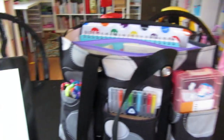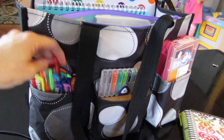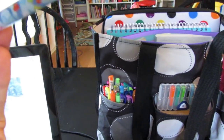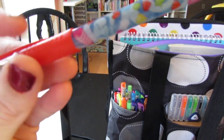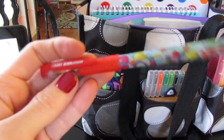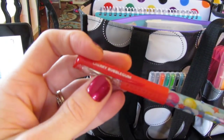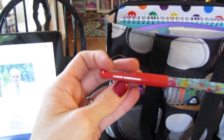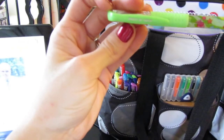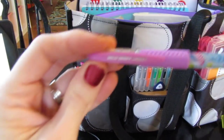Let me just give you a quick little peek. I got some new pens, guys. Oh my gosh, these are so adorably cute. What is the brand of these? Oh, these are the Cintos brand, and they're gel pens, and they all smell like candy. So this is cherry bubblegum, and this is fruit and sour, and this is wild berry candy.